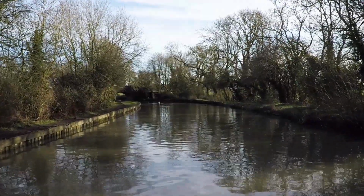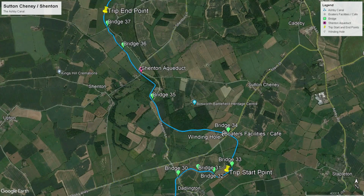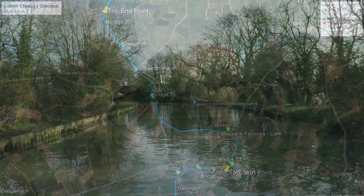So, before we go any farther, let's have a look at the map. Our trip begins at the yellow marker at the bottom of the map, and finishes at the yellow marker at the top of the map. I'm stopping briefly at Bridge 34, which is Sutton Wharf, for the boaters' facilities, but you'll notice a very, very rural area. We're definitely out in the wilds now.